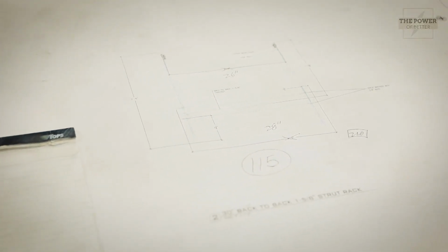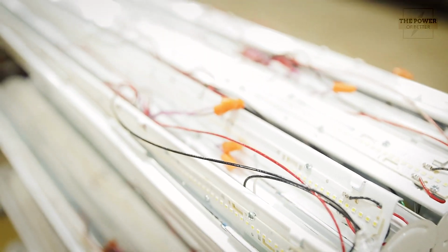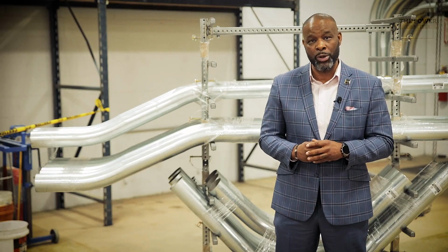We are here at one of our signatory electrical contractors, Continental Electric, located in Berkley, where we came to learn more about the growing practice of prefab and how it can benefit your company too.